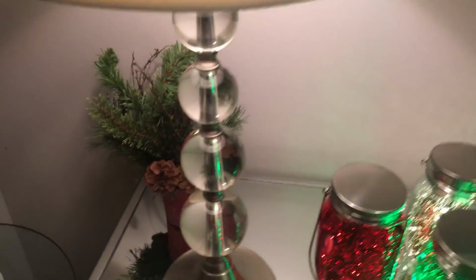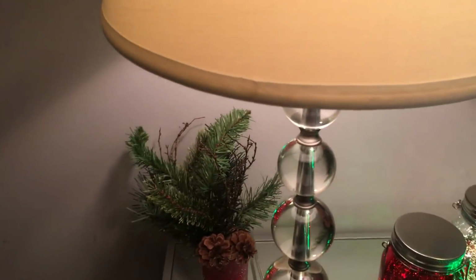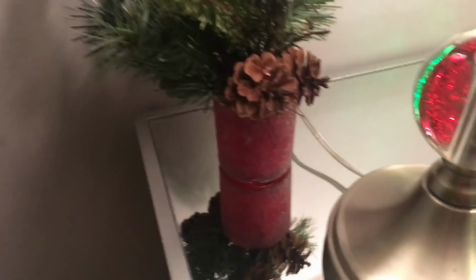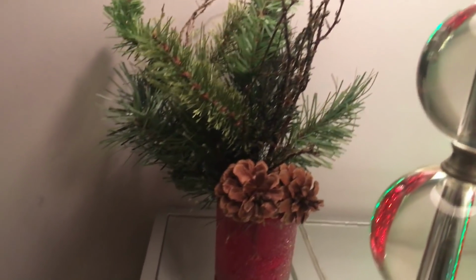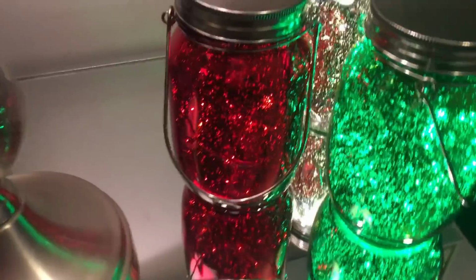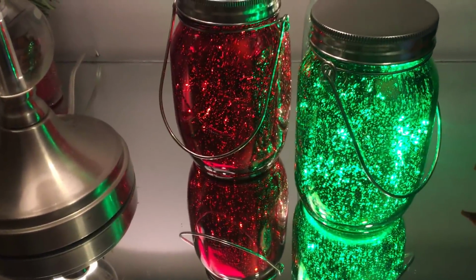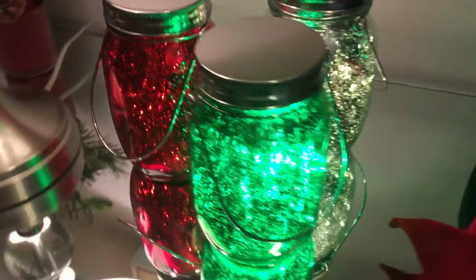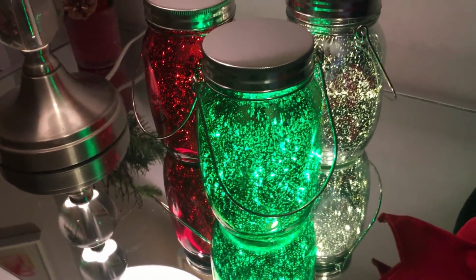And here's the table. So the lamp, we all own this lamp from Costco. They probably sold 3 million of them, right? So I added a little floral kind of thingy. And that's an ornament, actually. Bought these at Costco last year. They were still in the box. Forgot all about them. I'm pretty excited. So there they are. And I believe I can make them twinkle.